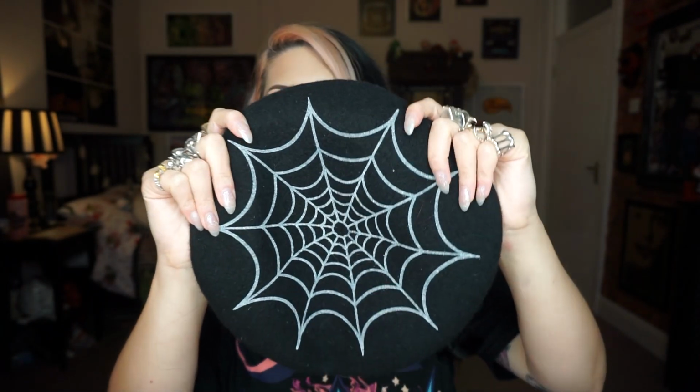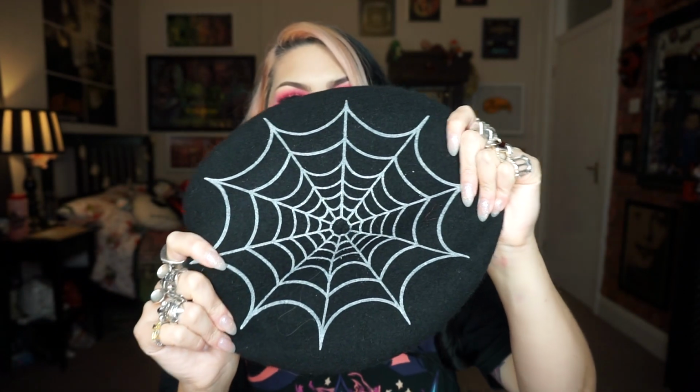And the last kind of accessory I got was this little beret. I'm pretty sure it was a Creepsville one. I got it from the Bearded Lady Museum in Burbank.